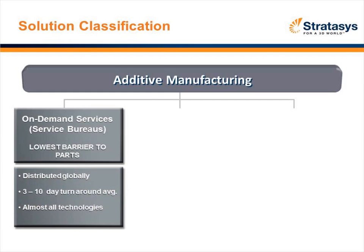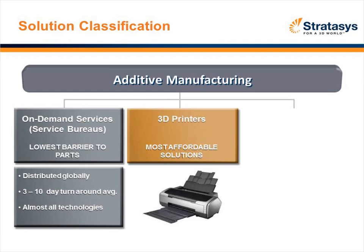Typically, you'll see a 3-day turnaround, and the service bureaus will employ many of the technologies I mentioned before in their companies. The next group was really introduced in 2002. It's called 3D printing. It's the most affordable solution, typically with a price point in the range of around $10,000 to $50,000. You can think of it as more of a desktop type of inkjet or laser printer as you start to think about this.